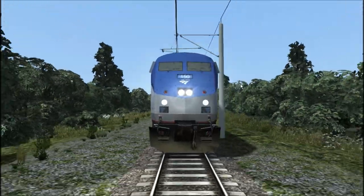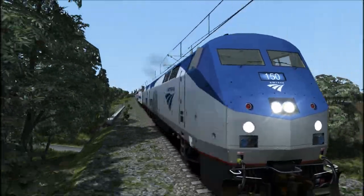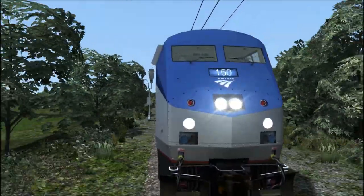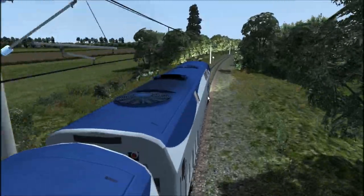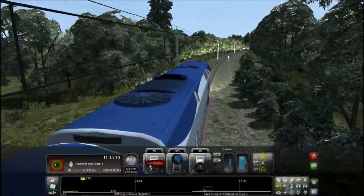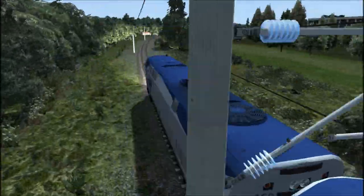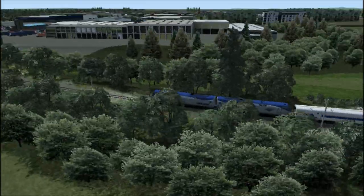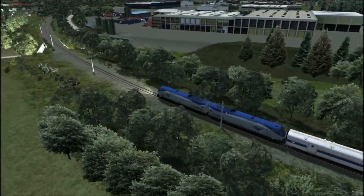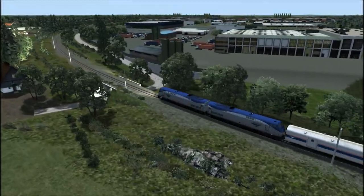The detail in this train as well is really, really good. If we quickly press B, it's got an adorable little bell, which I really do like. What's the speed now? Right, let's just have it on 0% quick. Right, turn the bell off. But I've no idea where we're going. I just picked this route at random, and we're just going to see where I'm going. Wherever it goes is where I'm going, which is going to be nice.